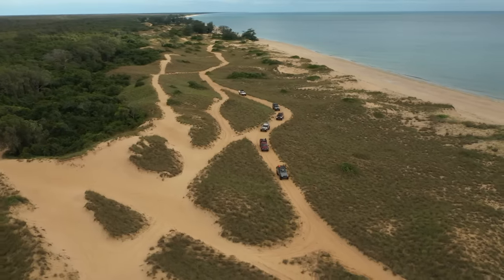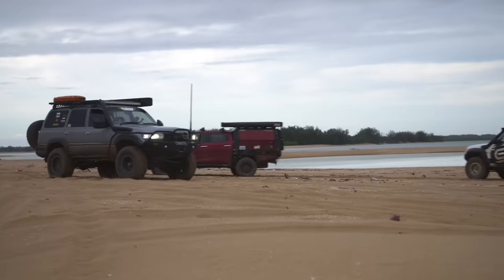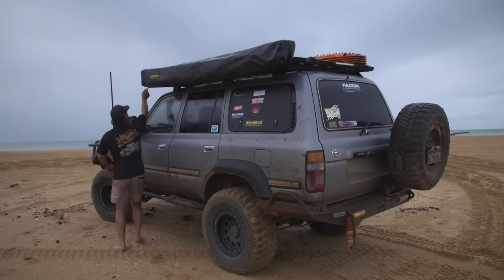Most of the coastal areas here are managed by local traditional owners, and a bit of research is required before you try and visit. But when you can get camps like this all to yourself, it's absolutely worth the effort.